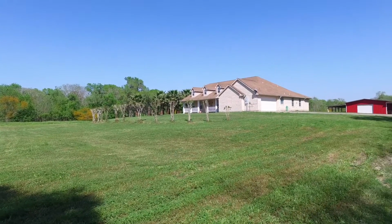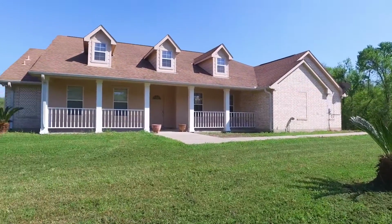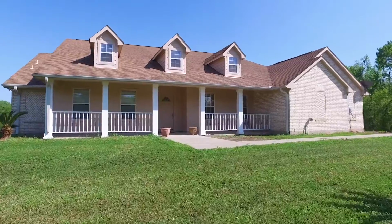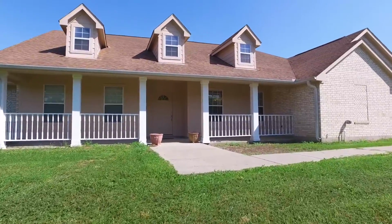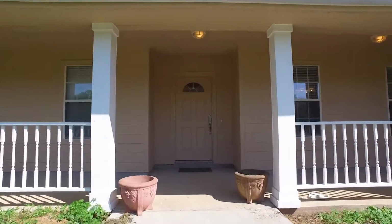Welcome to the virtual tour of your next home. It's in Richmond, Texas. Look at all the acreage, the beautiful and inviting front porch that's waiting for you to put your favorite rocking chairs and drink sweet tea, sharing memories and laughter.